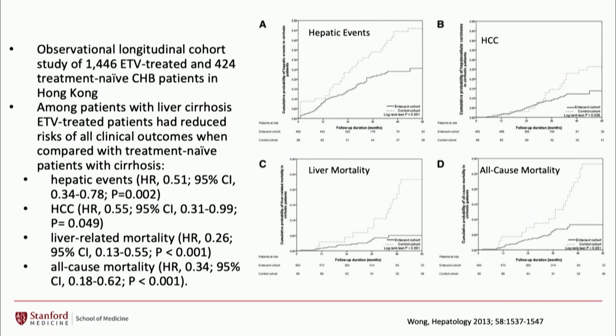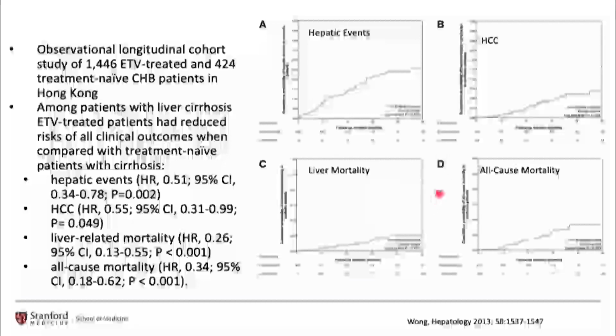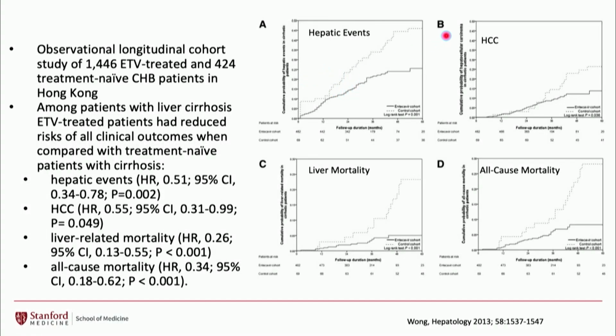This final study in this section is a large Hong Kong-based study of about 1,500 patients that were treated with entecavir compared to 424 patients that were treatment naive. And they looked at long-term outcomes. They focused on overall liver-related events, long-term risk of HCC, liver-related mortality, as well as all-cause mortality. And again, the consistent pattern that they've emphasized is that antiviral therapy does reduce the risk of all of these downstream events, and in fact can change the trajectory of hepatitis B progression.